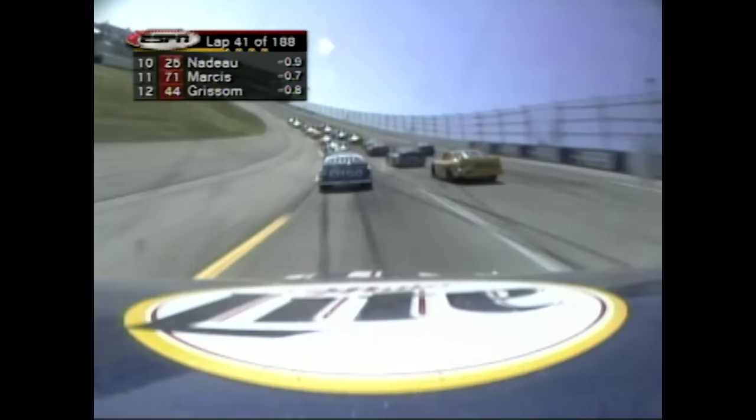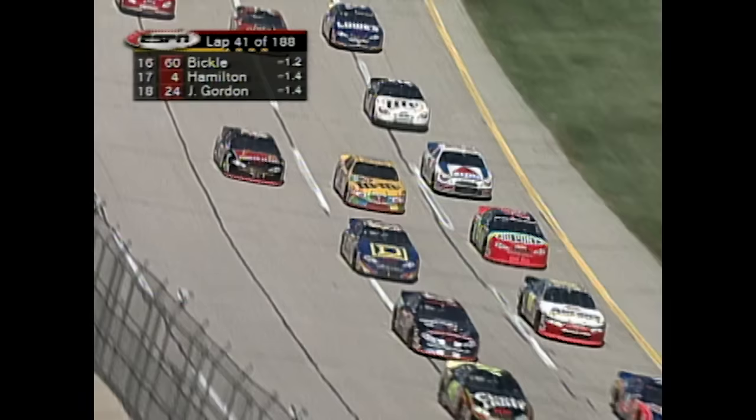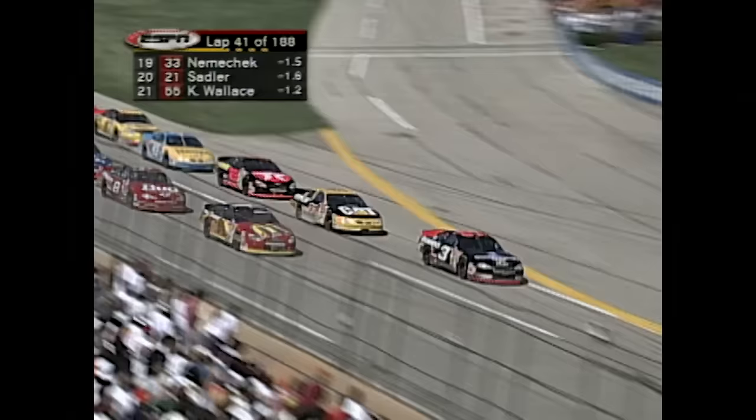There's Rusty Wallace and the Miller Lite Ford Taurus. Rusty started in 38th position, and he's now up in 22nd, so he's gained 16 spots. But Bill Elliott, Bill's got a run here on the outside.